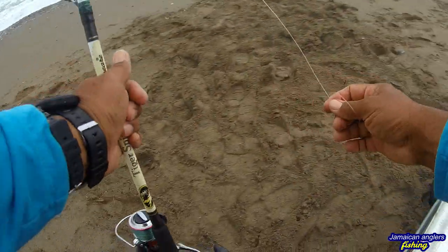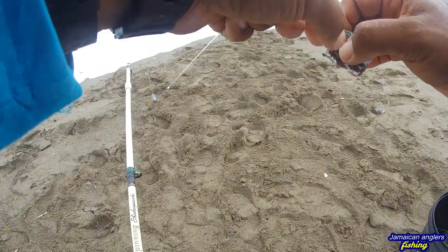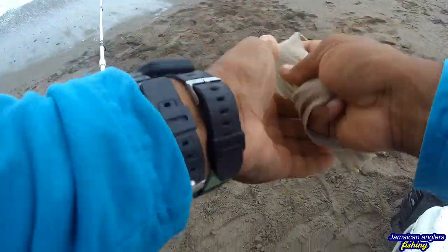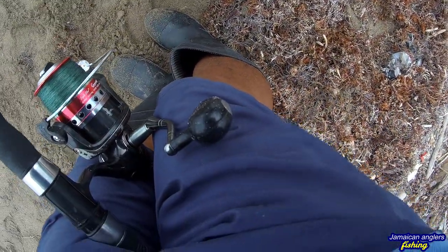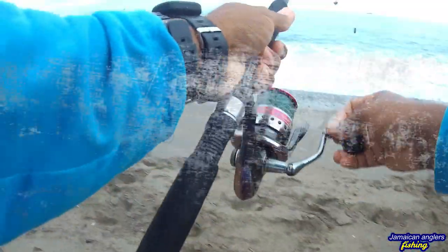I'm going to use that cut bait on this white rod. Right? So, cut bait time. See if I can catch anything on cut bait this time around, you know. Because we have snappers that pick up cut bait also, you know. Cut banger, cut spatter. Yeah, cut banger, spatter. One of those. I'm going to throw it out now and see.